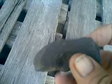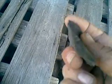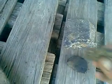Same thing goes for this exquisite basalt sharp-edged scraper, which you can use for taking the fat off an animal skin. Came from a quarry, mined with explosive. Same thing with this one.